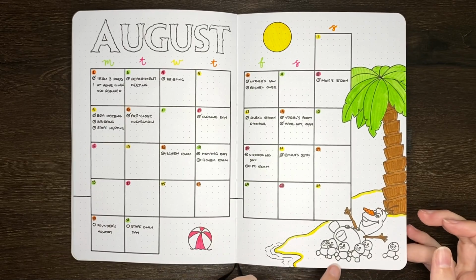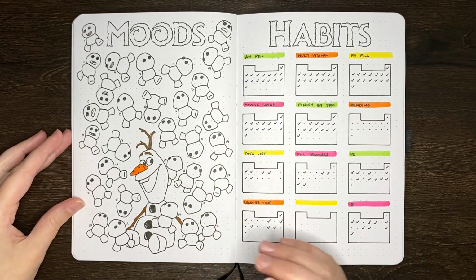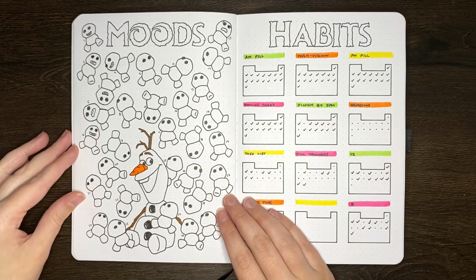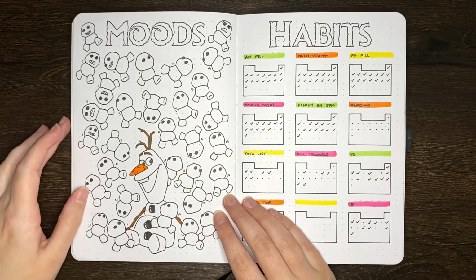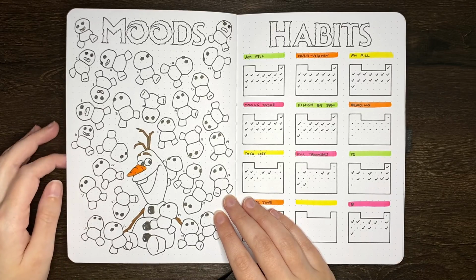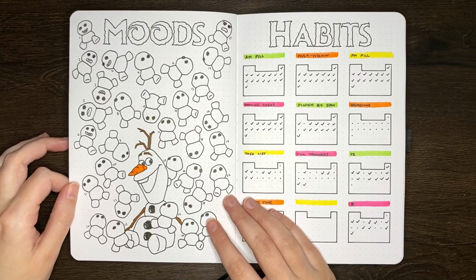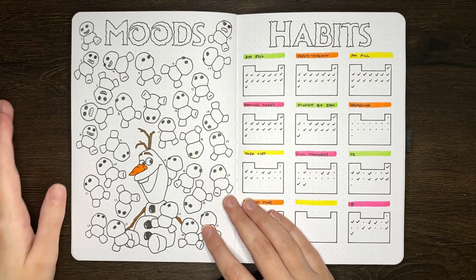Little snowgies, very cute. And then we have the mood tracker, which I was actually so excited about. I thought it looked so cool and it took forever to place all the snowgies in the right place. And then, as you can see by their lack of expressions, I just didn't end up filling this in, which is sad, but still cute.